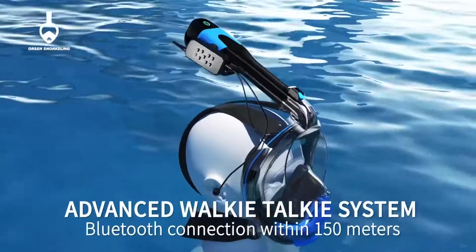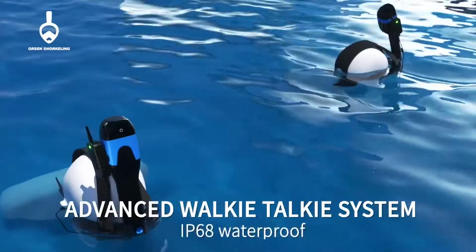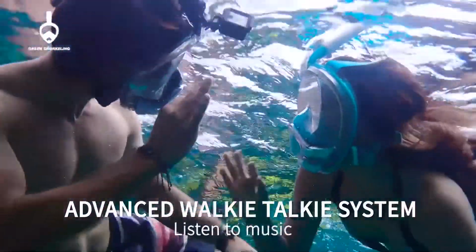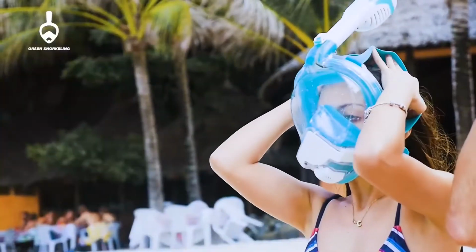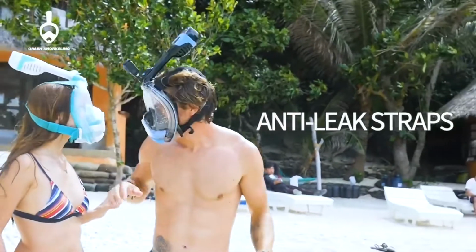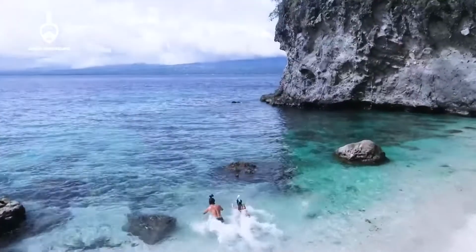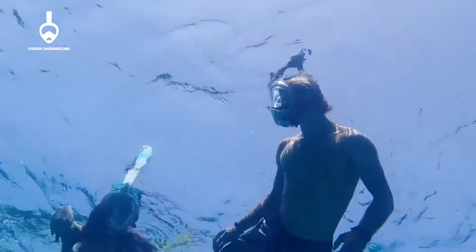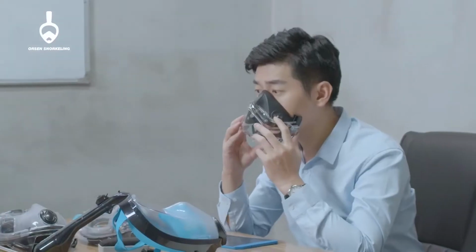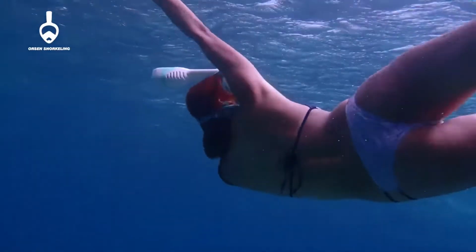Thanks to the walkie-talkie system, it allows you to communicate in real time with your partner. You can even answer your phone and listen to music. According to the ergonomic design and data report, there's no need to worry about water leakage anymore. We employ surgical-grade, allergy-proof silicone, certified by FDA, to bring you unprecedented facial comfort.